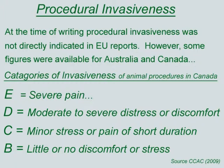Categories of invasiveness of animal procedures in Canada. In category E, the animals experience severe pain. In category D, they experience moderate to severe distress or discomfort. In category C, they experience minor stress or pain of short duration. And in category B, they experience little or no discomfort or distress, or stress, sorry.